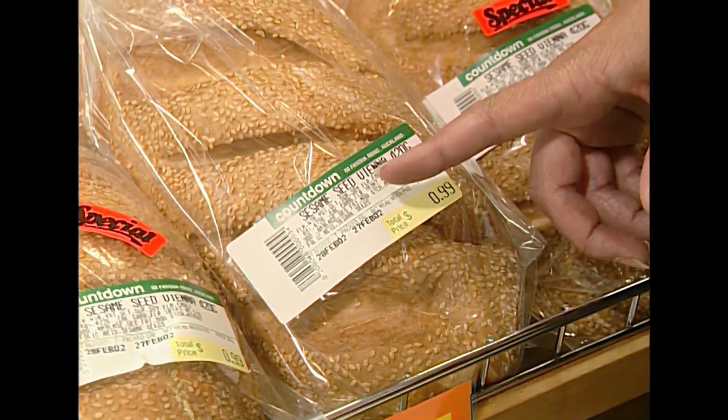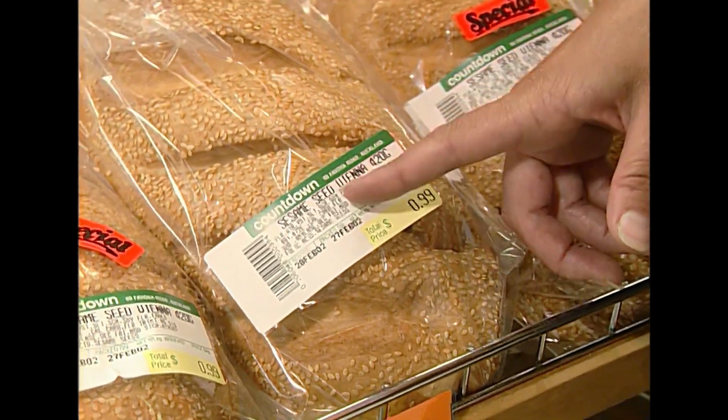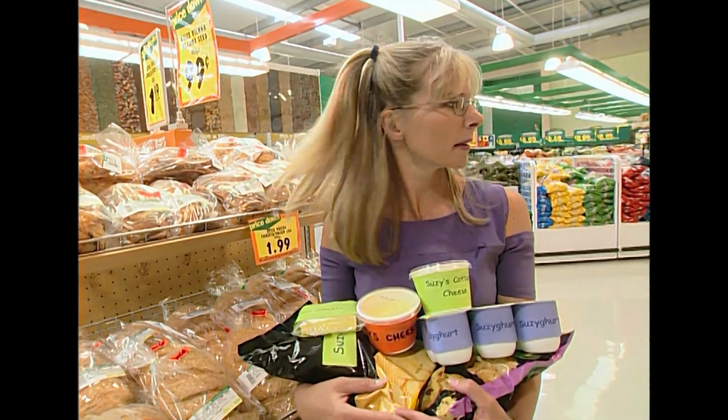Hey, this must be made by the supermarket. It's got the supermarket's label on it. I thought they sold bread, not made it. How cool. But where? And how? How do they make bread?